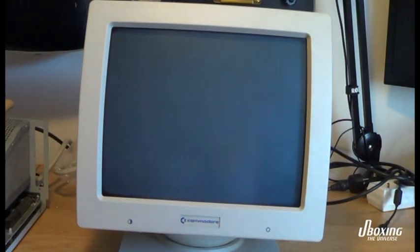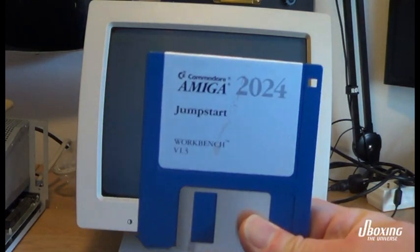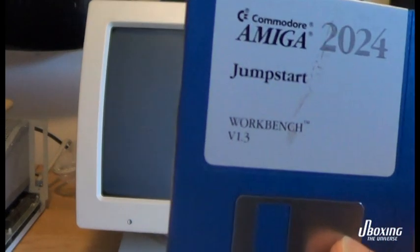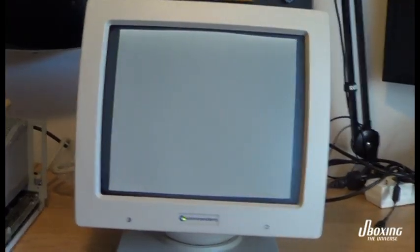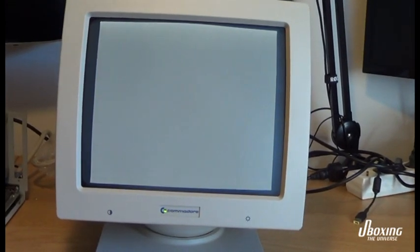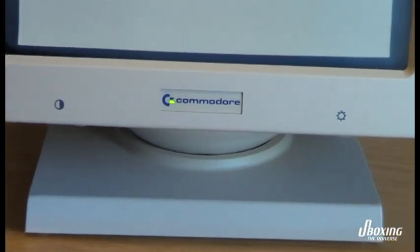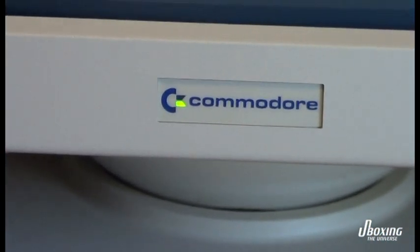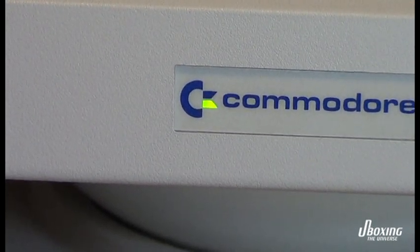And this is the disc that comes with the monitor, jump start disc. It's a Workbench 1.3 with a special driver for the monitor. And now she's turned on, and you can see the beautiful touch there to the logo, the power LED in the Commodore logo.